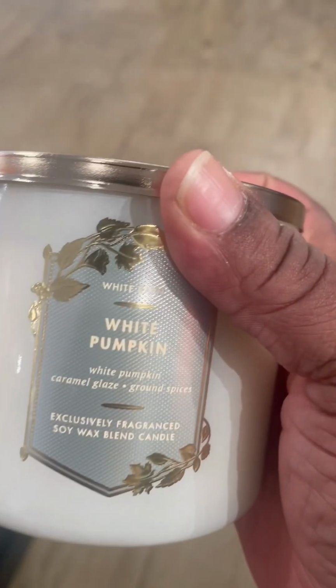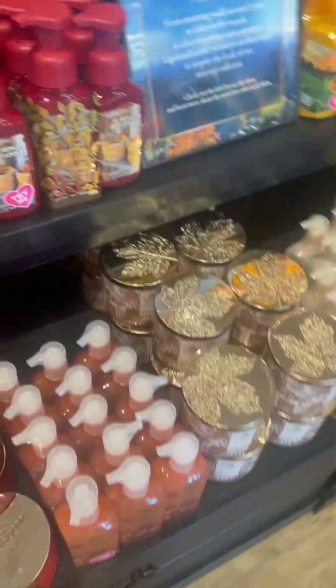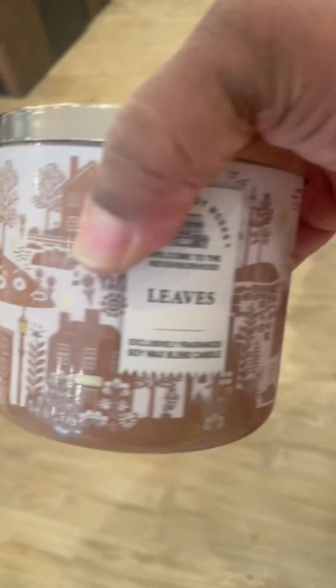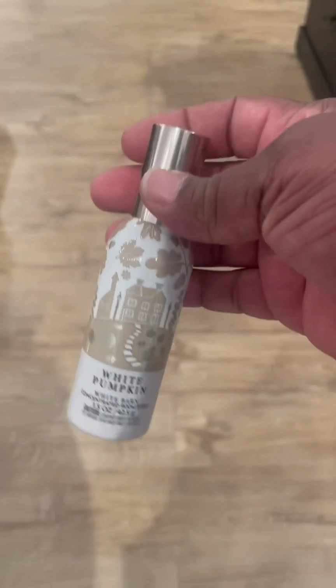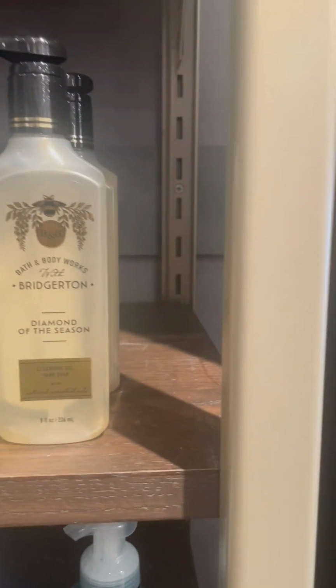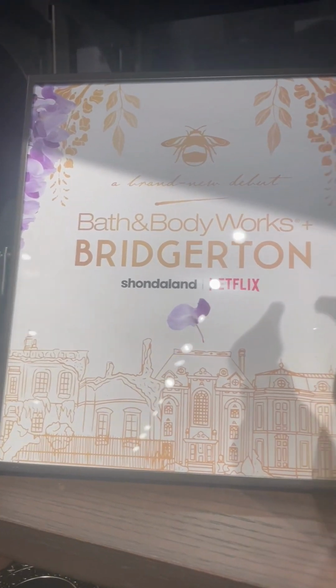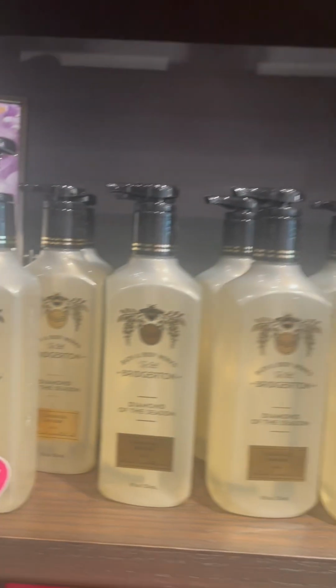I'm gonna try the white pumpkin today. And leaves is smelling good. We have mini candles. These are 2 for $20. Look at this, Bridgerton. Bridgerton is at Bath and Body. Let's smell her.